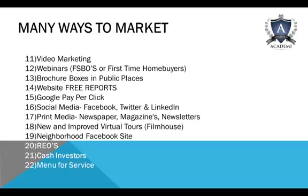So it's called the menu for service. And here's where I got the idea. My background before real estate, I owned a third of a sports bar. It was in Clearwater. It was called Bourbon Street. And we used to serve food.